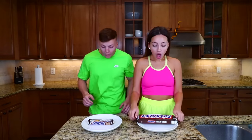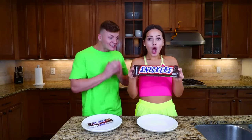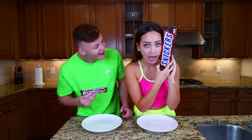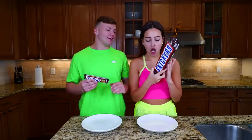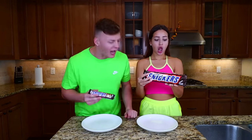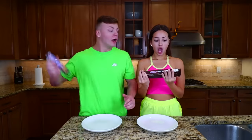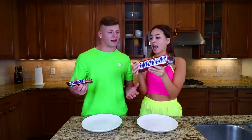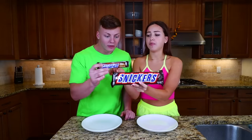Let's see what the next candy is. Oh. Whoa, what in the world? What? Are you kidding me? Look at the size of this Snickers bar. That is literally absolutely insane, babe. I have never seen a Snickers bar that big in my entire life. That should not be allowed, but actually it should be. That's kind of awesome. Put your Snickers bar on top of mine.